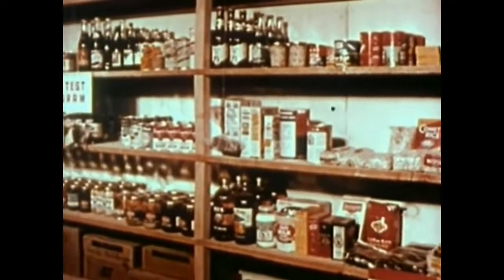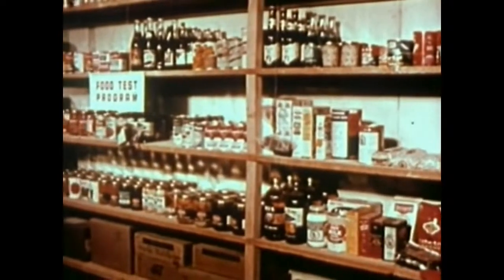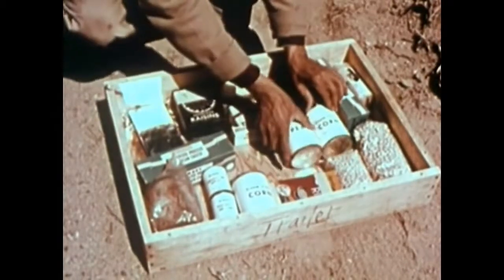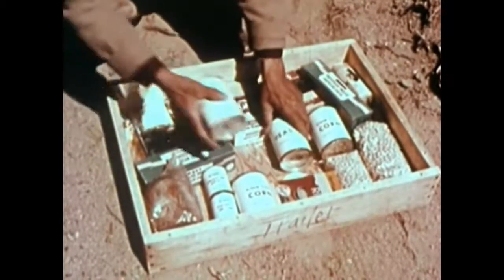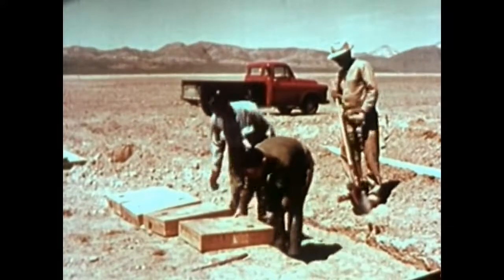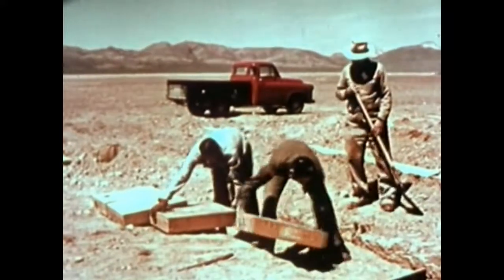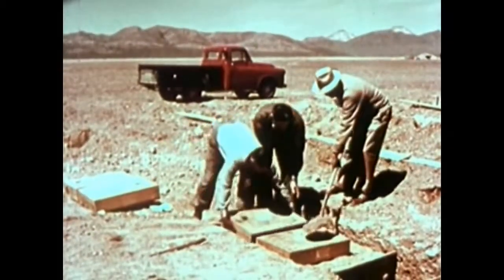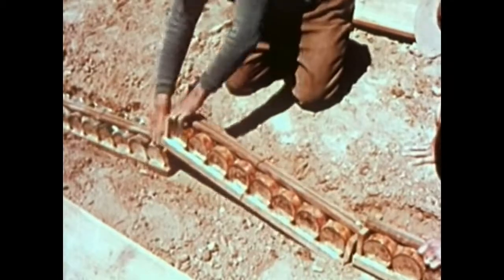Some foods are to be tested in the house, stored in the usual way. Other foods, including fresh meats, butter, and similar perishables, are to be tested just below the level of the ground at three positions along the main test line. This will expose the food to high-intensity radiation without risking destruction of the containers.